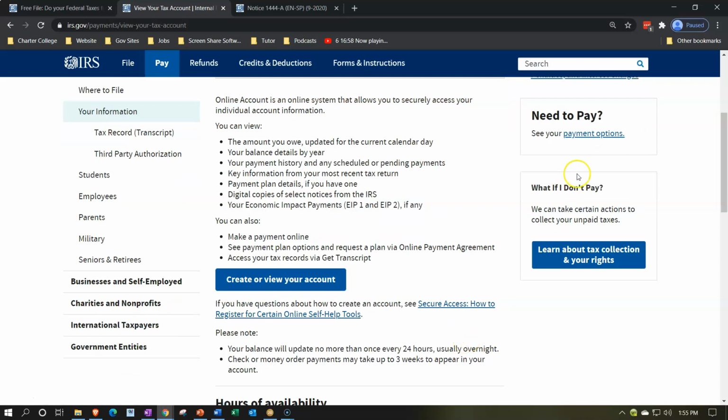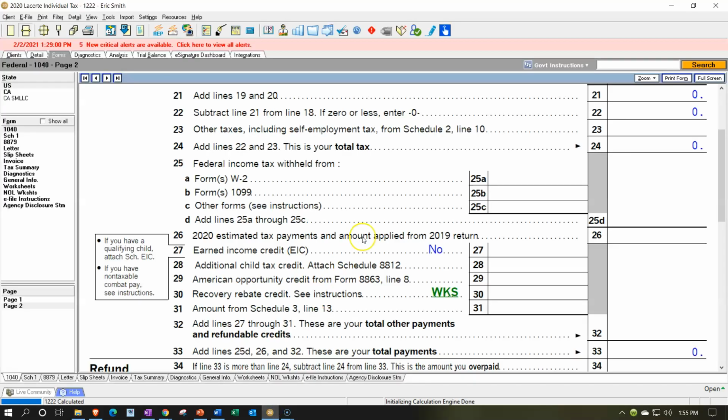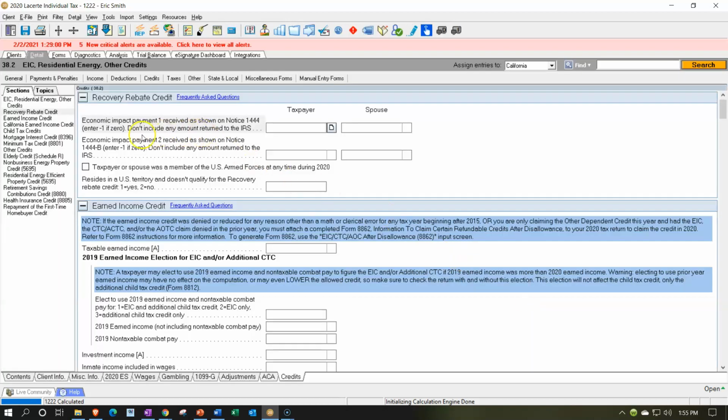Once you have that, then you can go to the software. This is going to be Lacerte software. This is probably more of a professional software that doesn't have the interview kind of setup, but it's a similar thing. We know that on line 30, we got the recovery rebate credit. So I'm just going to jump to the data input here. Here's where you input the recovery rebate credit information. And for this software, you basically need to enter the information for round 1 and round 2.